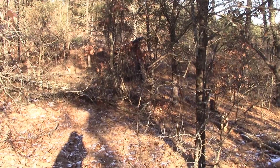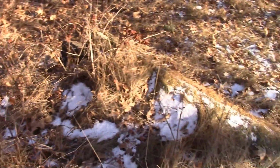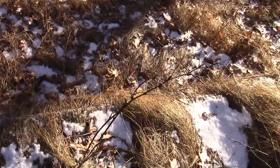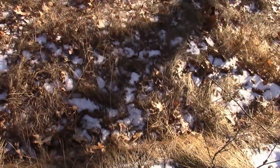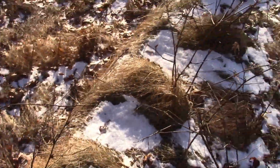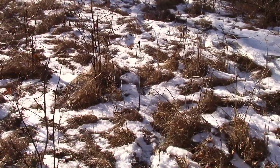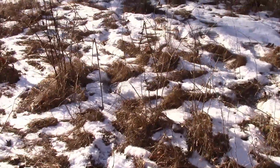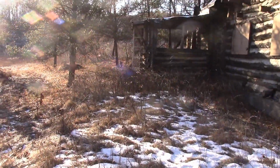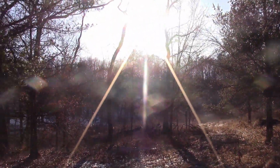And what I'm standing on looks like they created a bed of some sort here. It's up quite a bit from the rest of the land there. So I'm going to assume they maybe did some kind of gardening in here. And I can only imagine how beautiful it was when they picked this spot. I mean, it's beautiful country out here.